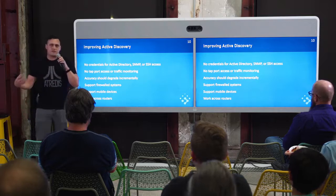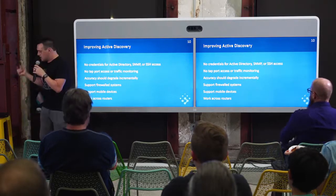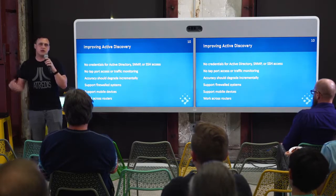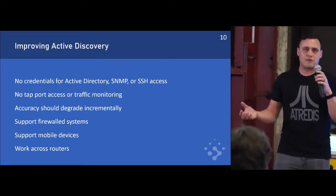So if we want to do better active discovery, we're trying to come up with what are some techniques we can use to discover what things are that don't require Active Directory creds, don't require SNMP credentials. The accuracy should degrade incrementally so that it's a gradient of accuracy. It's not just a yes/no Boolean, I know what it is, or an unknown. We need to be able to scan mobile systems, firewall systems, all kinds of stuff out there that is more common in networks today than it was before.